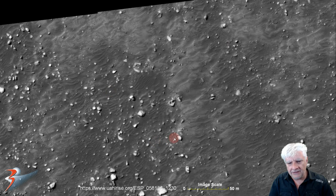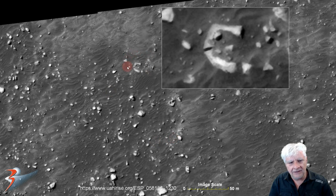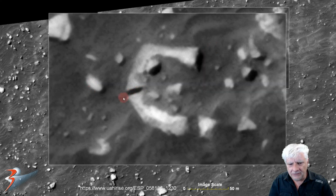Yeah, we're looking at this region over there, and it's got this rectangular, what looks like a rectangular carved out piece to it, and that measures about 12 by 20 meters. Look at the slot, it seems to be cut into it over there. Looks like this might be part of a structure that's partially buried.